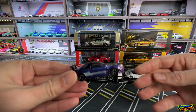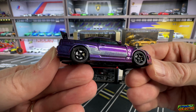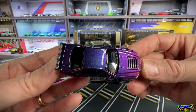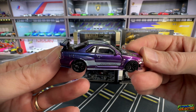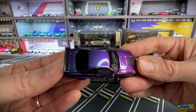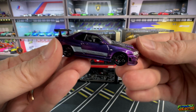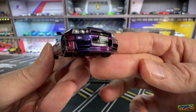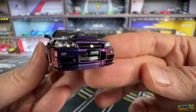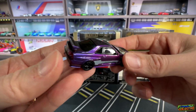One that we do have off the base and that I have talked about on the channel before is this Inno64 In-Game Collection Midnight Purple R34. I think I brought this one out when Hot Wheels released their Midnight Purple Skyline for RLC Club. This thing is just bonkers. The detail on here, even the writing there on the intercooler. These are crazy. The lensed headlights, really good details.